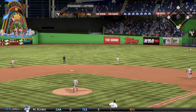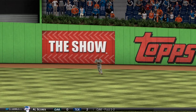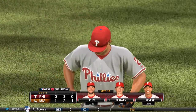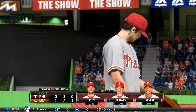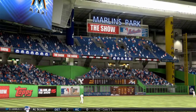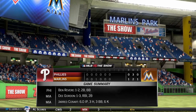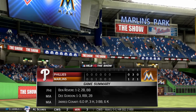Well hit high in the air and deep to center field. Revere is going to have room out there as he puts this away to retire the side. Miami down in order, but they're on top 1-0. Welcome back to South Florida. It's on to the 7th inning with the Marlins on top, and it's a good time to check out our game summary through the first 6 innings of play.